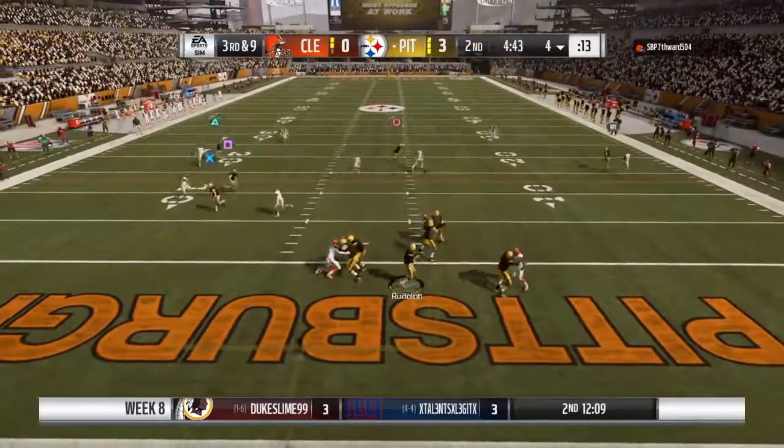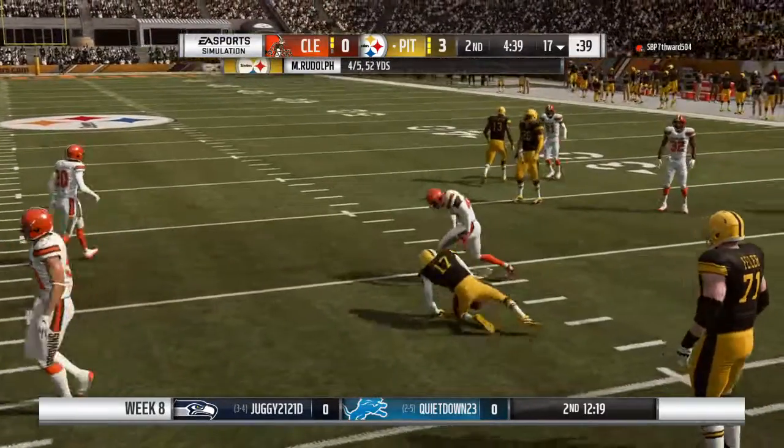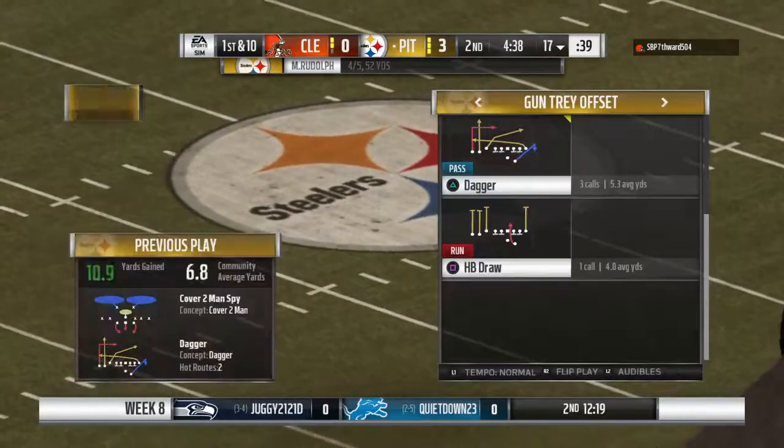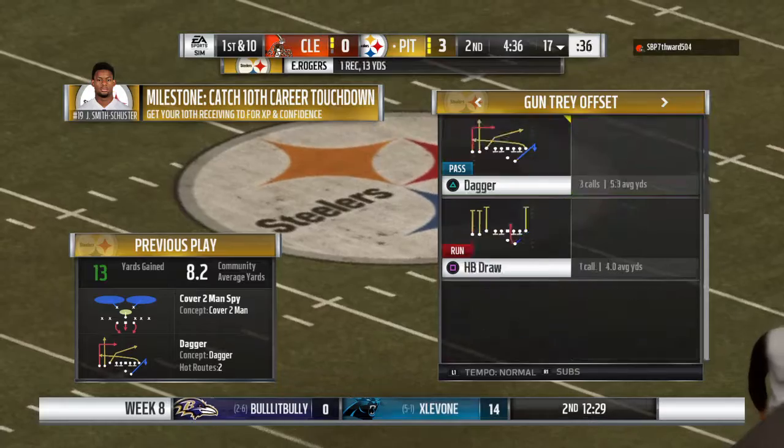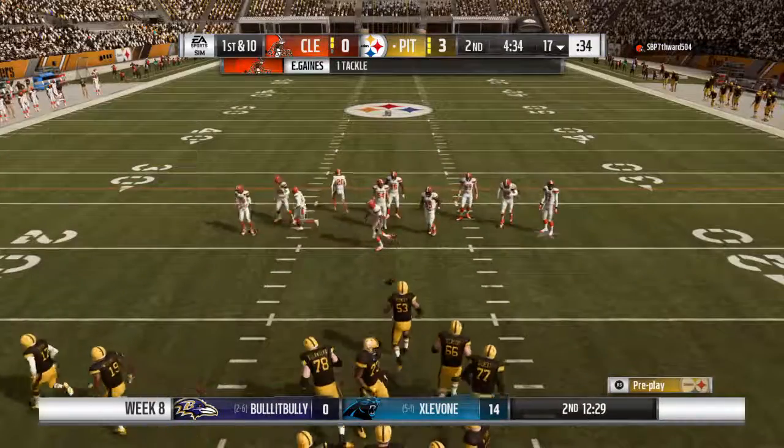Shotgun snap for Rudolph. And he's got Rodgers. And they'll get him down up past the 15. That'll go for a gain of 13, helping big time to get away from that end zone. First down.